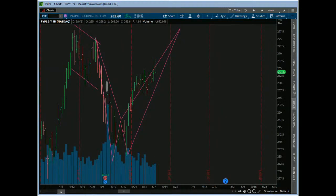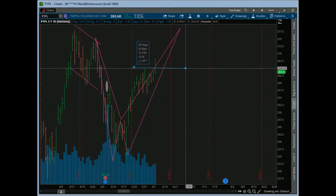And then PayPal, let's take a look. PayPal with a big upper shadow right here off of all these other levels, so I'd just be a little bit careful with this one. But it could still be working on a kind of butterfly type pattern. So something to keep an eye on there.